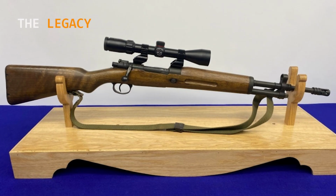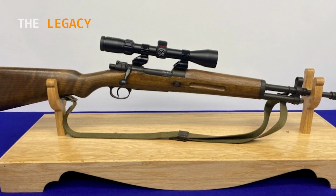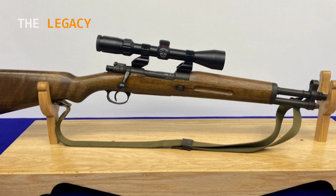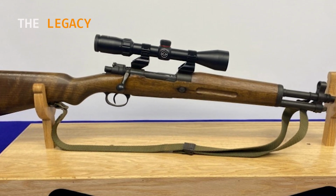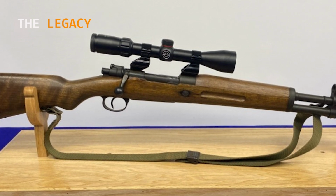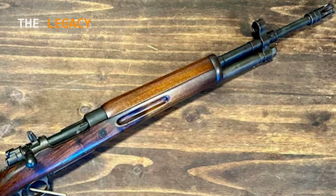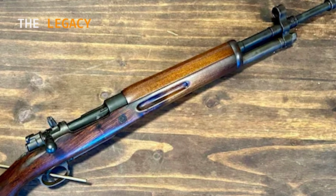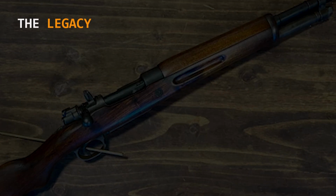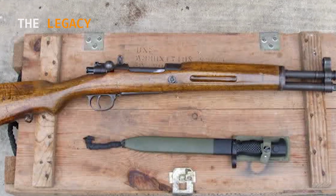8. Spanish FR-8. The FR-8 is a unique bolt-action rifle chambered in 7.62x51mm NATO. Originally created for training purposes, this Spanish rifle is a fascinating blend of old-school Mauser design and modern chambering. Why it's cheap: limited production but low collector interest. Typical price range, $400 to $600.